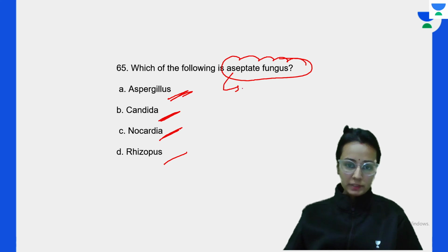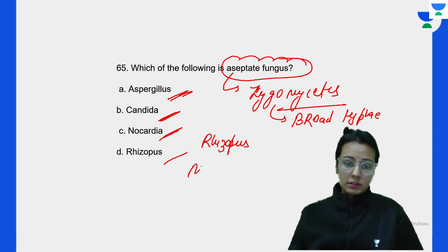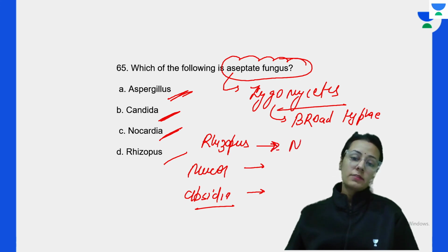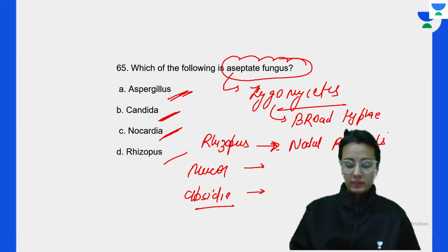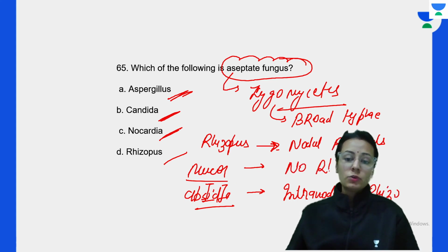So, an easy one. Aseptate hyphae, they are what? Zygomycetes are the aseptate hyphae, and they have broad hyphae, and they include Rhizopus, Mucor, Absidia, as well as Apophysomyces. Now Rhizopus has nodal rhizoids. Then we have Absidia, with the 'i' for intranodal rhizoids. Then we have Mucor, M then N, that is no rhizoids.